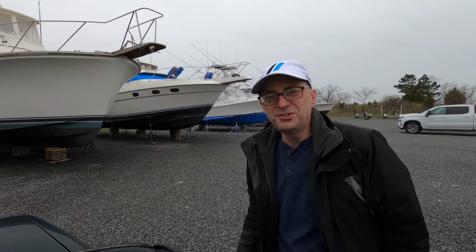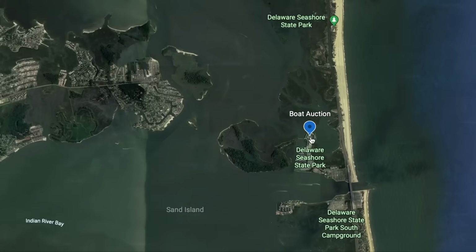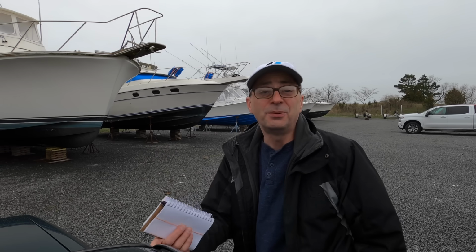I'm in Rehoboth Beach, Delaware. I'm at Indian River Inlet. This is a state auction of unclaimed boats that the state took possession of.